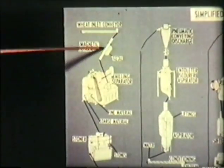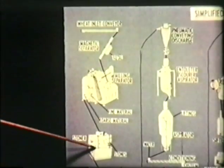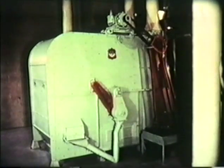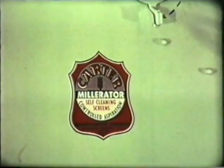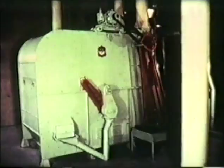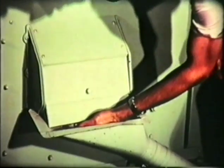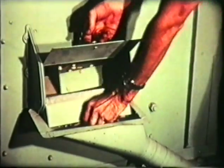The first machines are a magnet, milling separator, and stoner. Foreign iron pieces are removed from the grain by this magnet. The milling separator is a screening machine to remove particles both larger and smaller than the wheat. Here the operator is examining the oversized pieces of foreign material removed from the wheat.